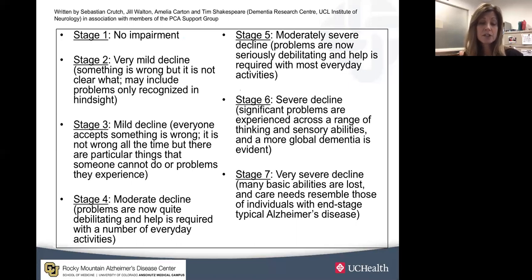Now, I must add that some people may skip over a stage. Some people may stay in a stage for many years and have other problems and not get to stage 6 or 7, for instance, before other issues take hold. So this is a rough framework to try to help guide people to understand how things could occur and potentially identify which stage you may be in. And I'll be happy to answer some questions at the end about this, because this is probably a sticking point that's very difficult for us as clinicians to provide good answers to, because everybody is so different.